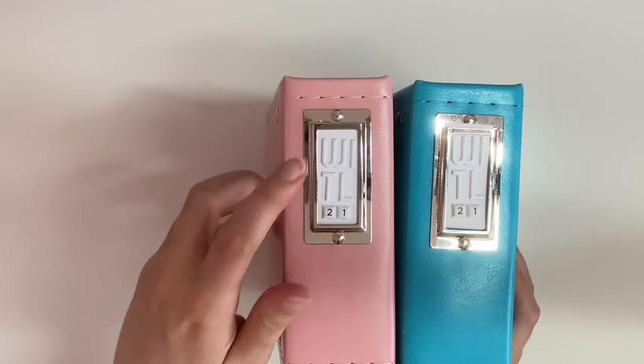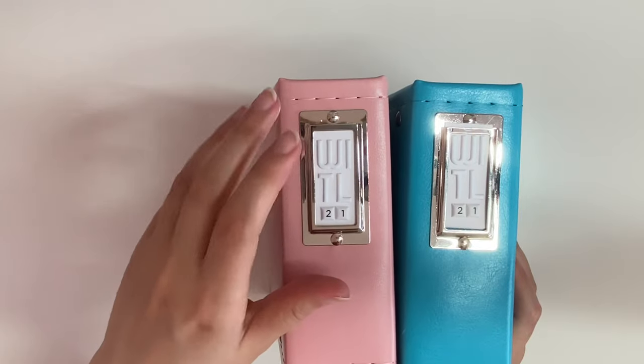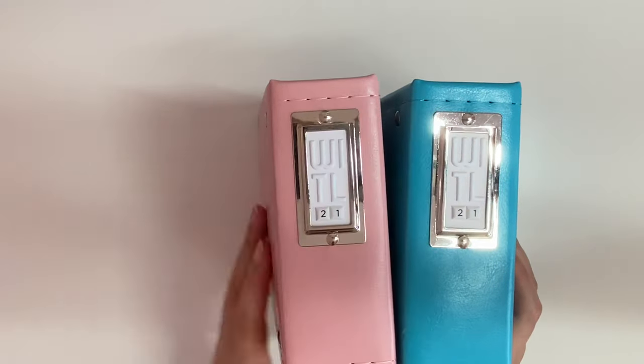And I just used these little alphas on the side here to do a little week in the life for one and two for 2021.